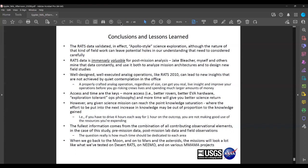So the asymptotic learning curve. Yeah. There was a huge amount of learning between the Desert RATS field work and the field work that y'all did when you went back. You spent a significant amount of time in the field to accumulate that jump in knowledge. So what are the implications there? Flowing back into the sorties on the moon, how much time would they need to spend to get to the point where the asymptote kind of levels off?